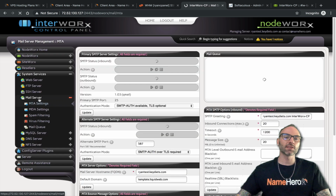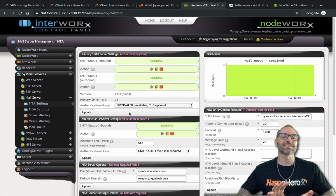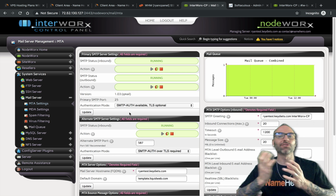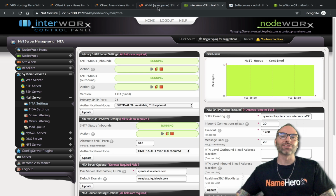So as far as email is concerned, I guess the big thing is, does NodeWorx have email? Yes. Does it have webmail? Yes. Can you use IMAP and POP? Yes. Can you configure everything? Does it come with Spam Assassin? Yes, yes, yes. So same with the Web Host Manager.